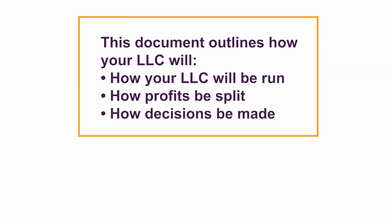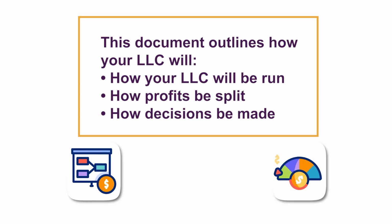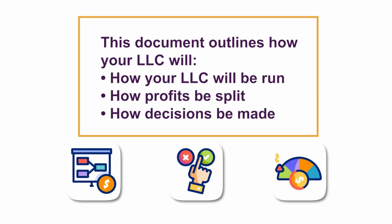Now, let's quickly talk about the operating agreement. Now, this is not required by Arkansas law, but it's definitely a smart move. This document outlines how your LLC will be run, how profits will be split, and how decisions will be made. It's not something that you file with the state, but it helps keep everything organized and smooth. And trust me, it is very much worth the effort.